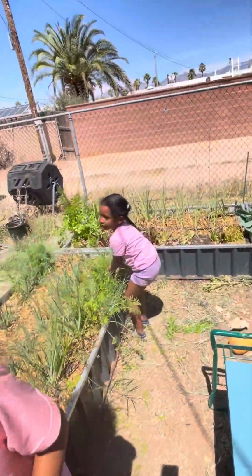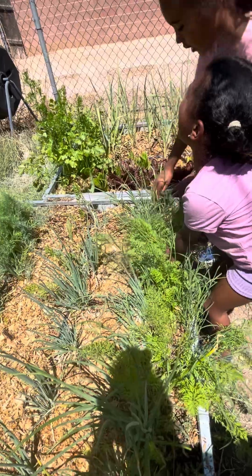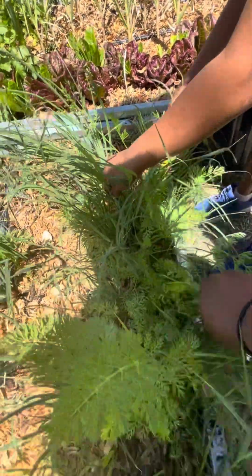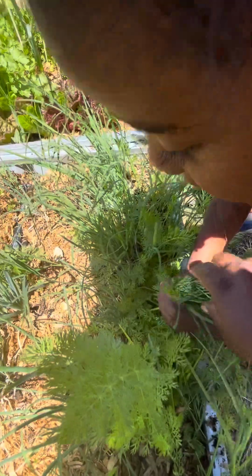Remember, go lower to the base, so you can rest them up. So you don't just. There you go. And watch out for the onions. I need to move the onions. Yeah, I have onions in here. The onions smell good. There you go. Come on, go ahead. You can grab it. Go lower. All I did was grab soil.